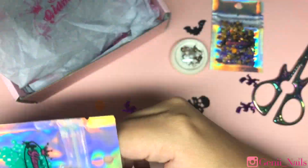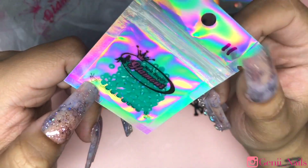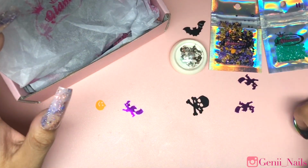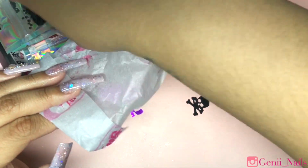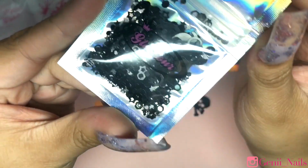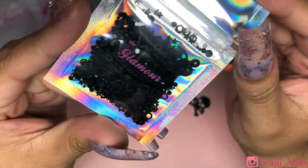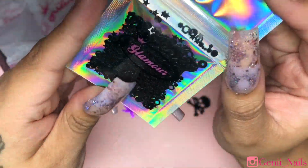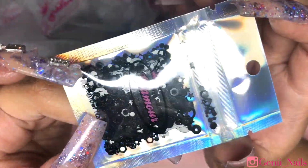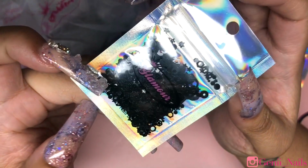So next here we have some really pretty pearls, and I thought they were rhinestones at first, but then I realized that they were green pearls, or turquoise colored pearls. I thought they were really unique and pretty. And then next we're moving on to another set of mixed glitter, which I absolutely love because for encapsulation it just looks amazing. So here you have stars, you have all different types of shapes in black. It looks super nice.